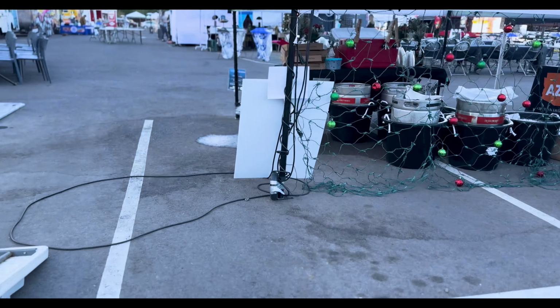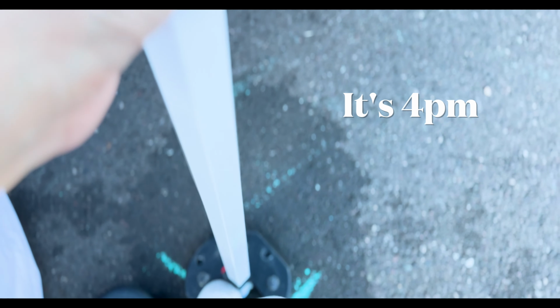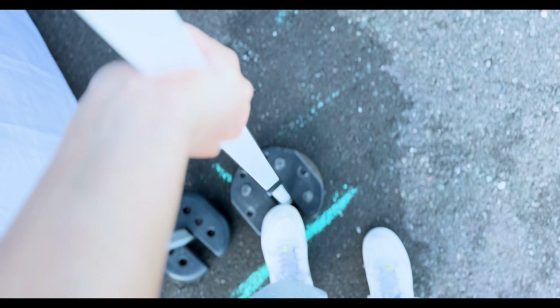Walking over to the venue, day two, here we go. Here she is. I thought I was late because it's like 4. The event starts at 5, but the email requested us to get here by 3:30. But here I am to raise this by myself.